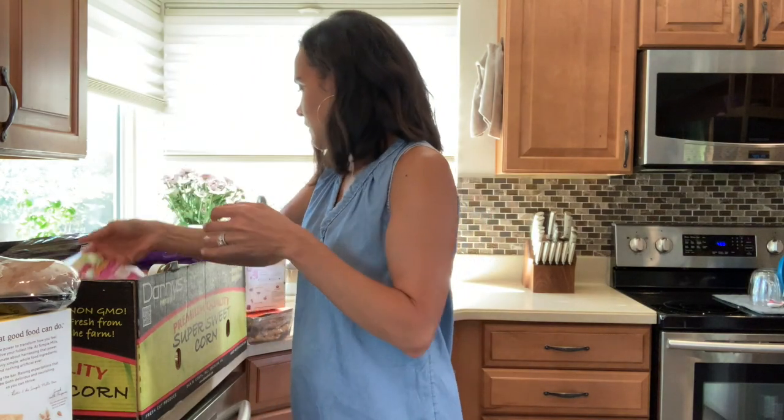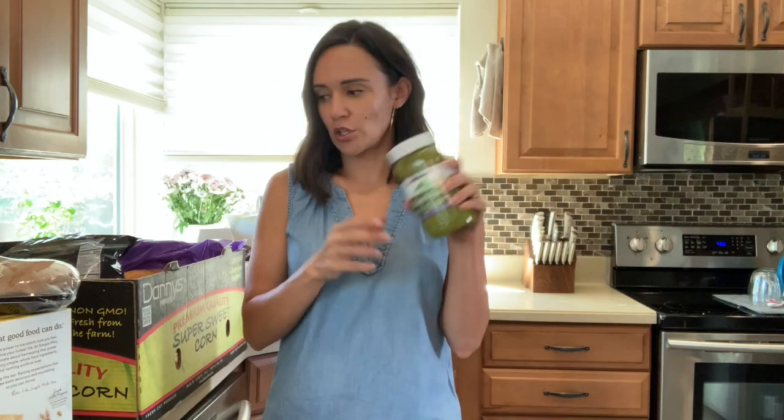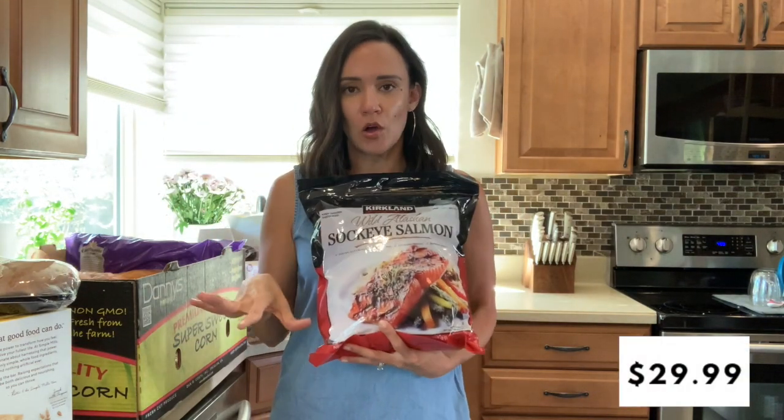Another thing I like to buy at Costco is this basil pesto. It's really good to have on hand for putting it on top of salmon, obviously pastas, chicken, in sandwiches. This is a good little staple. We buy this all the time.